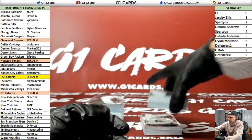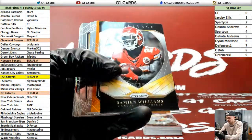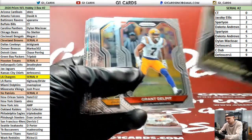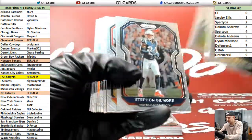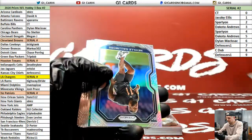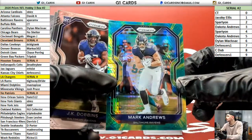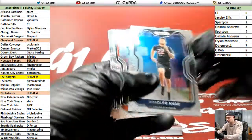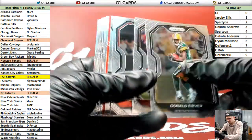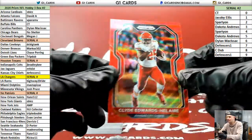Tunsil. Damian Williams, brilliance. Derek Carr. Del Pitt is a brown. Gilmore. James. This case is loaded with Gallimore. Silver. Cowboys. Mark Andrews. Ravens. 175. Dobbins rookie. Kyler Hype. Clyde Edwards-Helaire, red wave. Nasty.